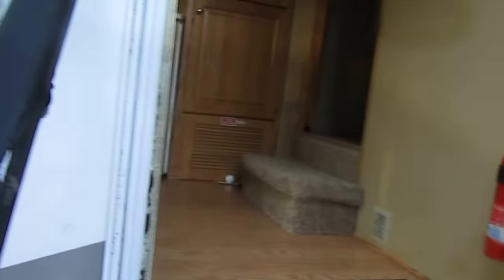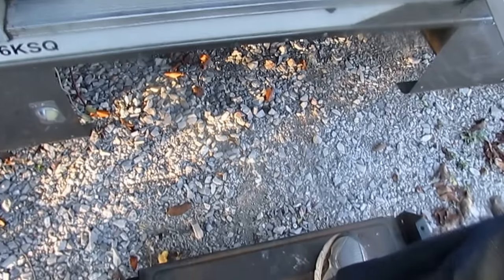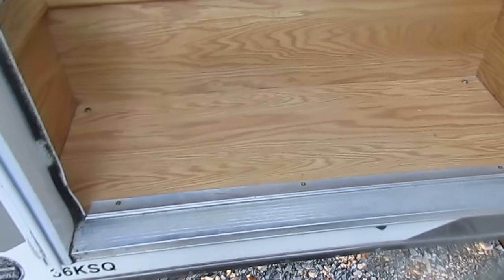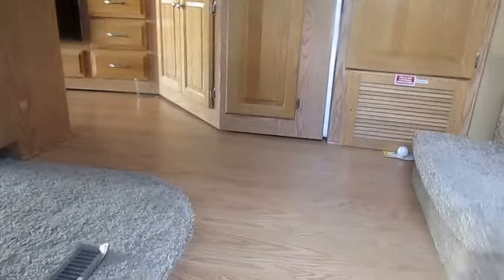Y'all pardon me, because I'm going to have to kind of step up in this. Like I said, this was at a full-time spot and hooked to a deck, so they had to take the step out for the deck to butt up to it. So that's why the step's not installed. But they were at least kind enough to give us a step, so you don't have to worry about buying a $300 set of folding steps for it. And let me set my camera down for a second, because it is kind of a step up here.